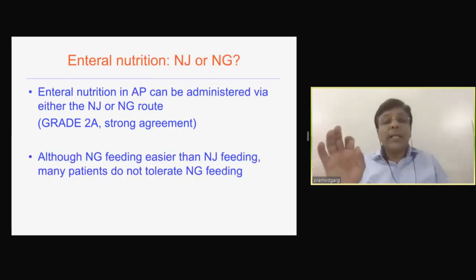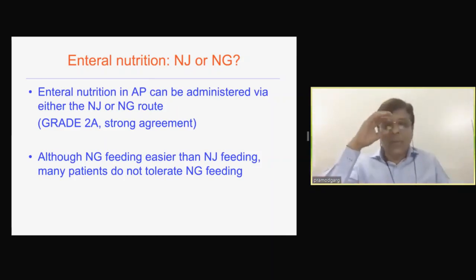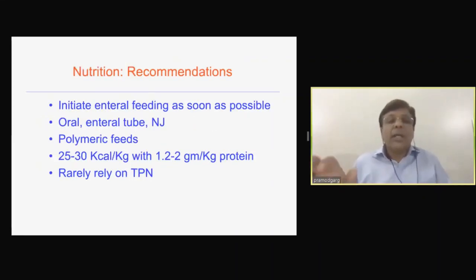Now, in these patients, you can give it either by nasojejunal or nasogastric, but nasogastric is easier. And there was a study done from our department by Dr. Raya, which showed that nasogastric feeding is as good as nasojejunal. The only problem is many of these patients cannot tolerate nasogastric feeding. And in that case, it is better to give a nasojejunal tube. So the final recommendation would be to initiate enteral feeding as soon as possible, usually within the next 3 to 4 days after the onset of disease. We prefer oral and enteral feeding, preferably nasojejunal in those with severe disease.